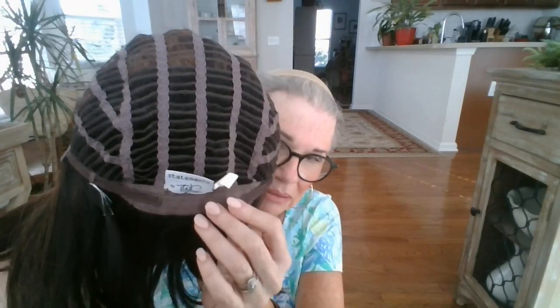Okay, so now here's the inside. She's got the Velcro straps, which I personally prefer over the bra straps. I love the Velcro. It's so comfortable. Now this mono part doesn't go back a ton, but because there's a slight angled bang that you can trim a little, but be careful.